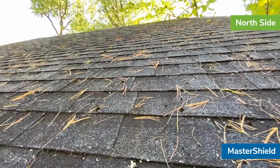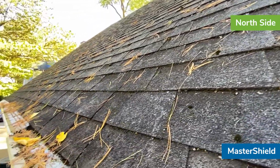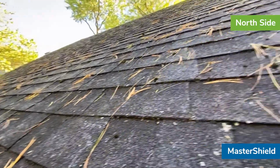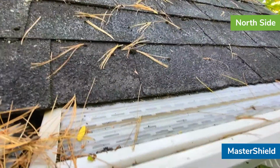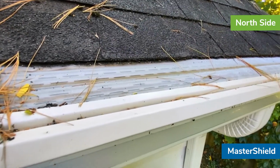In addition to the pine needles, we've got some small leaves, we've got some helicopters, we've got some bigger leaves. So all this stuff is working its way down off the roof. We've got a pretty good breeze going on right now, so it's kind of cool to see that stuff slide down onto the gutter guard, and sometimes it blows right off and sometimes it gets stuck up there.